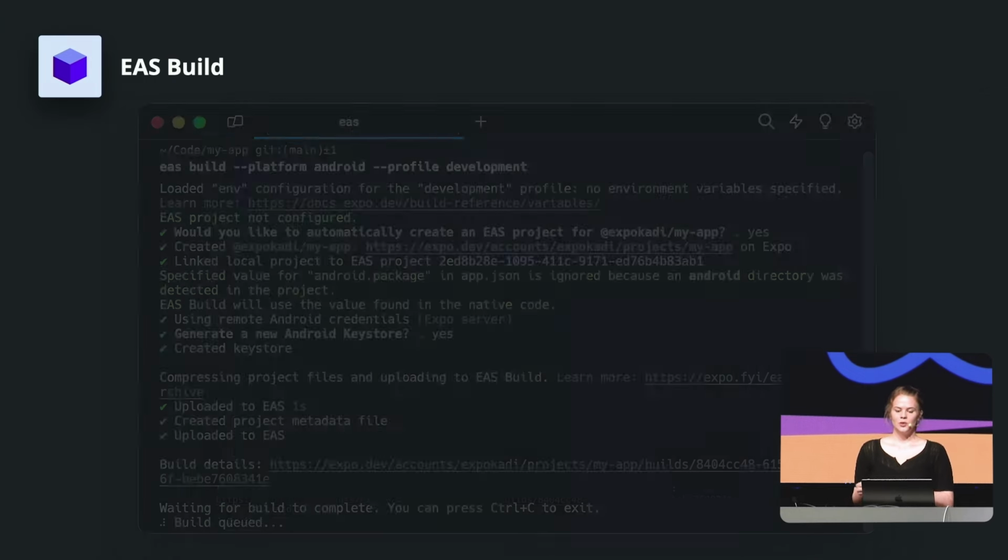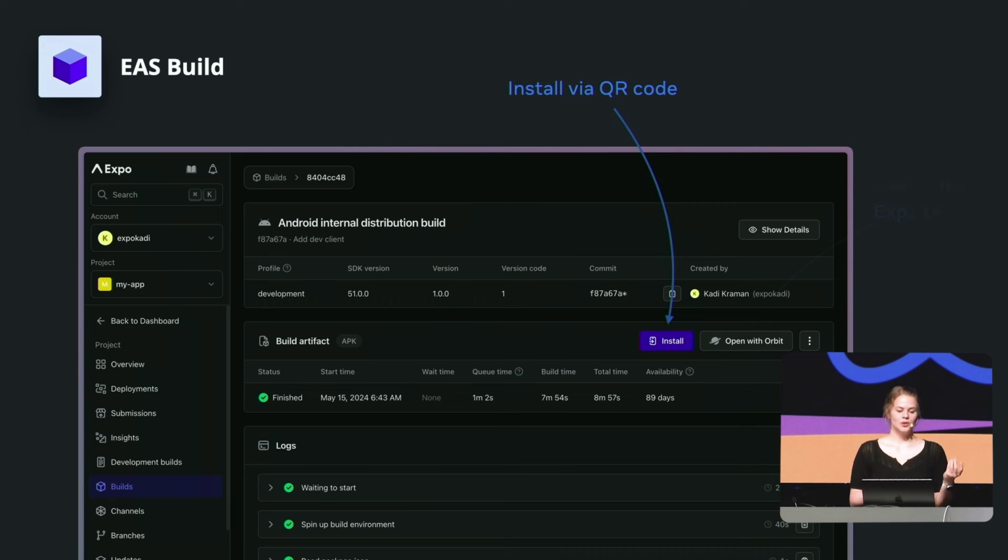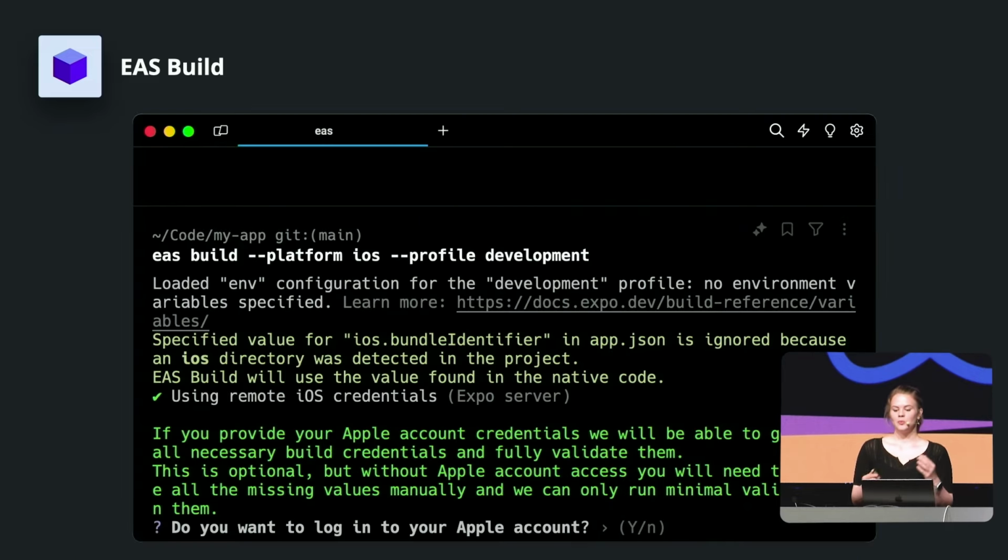Once the build is finished, you can immediately install it on a local Android emulator or your plugged-in Android phone. The build artifacts are also stored in the cloud, so you can also install it directly from the website via QR code, which is handy for installing on devices, using Expo Orbit, which makes it easy to install it on simulators, or just download it for any other reasons. In fact, the rest of your team could use the same development build too. The iOS build is similar, only you get prompted to log in to your Apple developer account to generate the signing credentials.